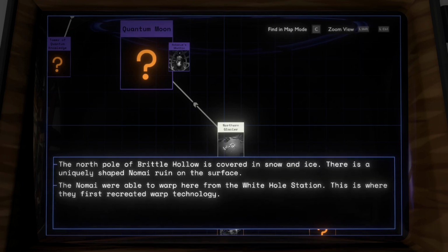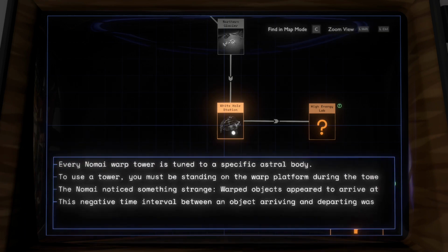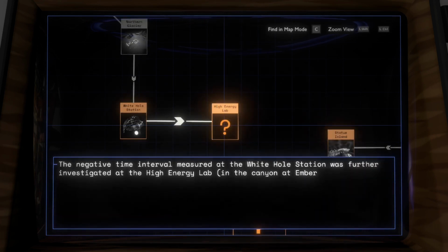The North Pole of Brittle Hollow is covered in snow and ice. There's a uniquely shaped Nomai ruin on the surface. They warped here from the White Hole Station. This is where they first recreated warp technology. Interesting. Then there was weird quantum stuff with the warp core.